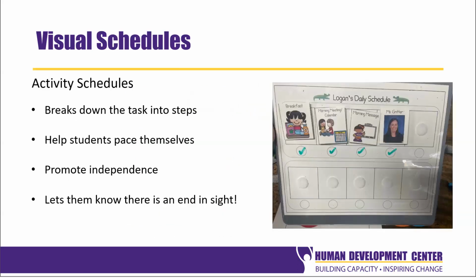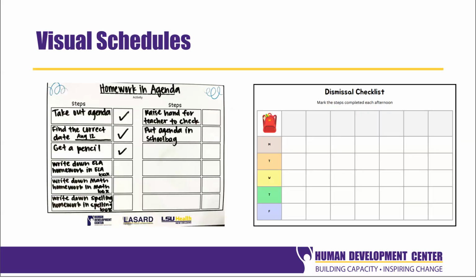Then you have activity schedules, and this breaks down the task into steps. It helps the student pace themselves, it promotes independence, and my favorite, it shows them that there is an end in sight. I know sometimes morning meeting for these students may seem like forever, but if they can actually see step by step of what they have to do, you're able to manage those expectations and they will understand when that activity will be over. So here are just 2 examples, again, that you can find on our website. One is just breaking down the task of writing their homework in the agenda, and then they would check off each step. And then another one, you could break down the steps of a dismissal routine.